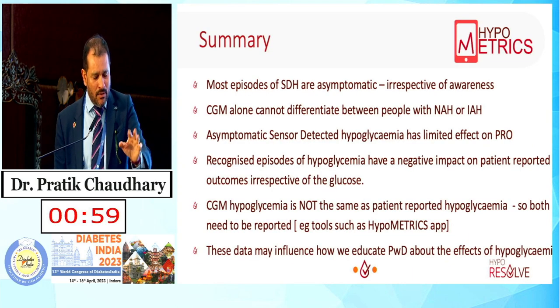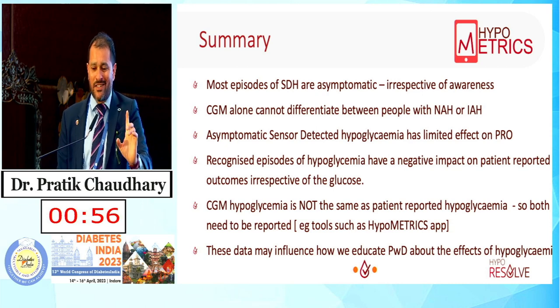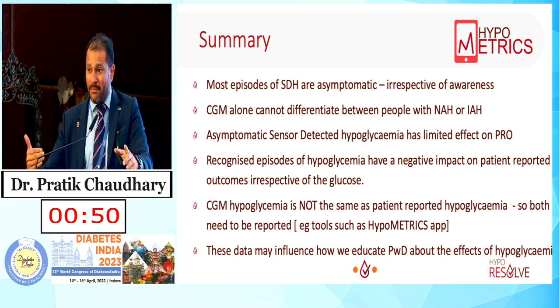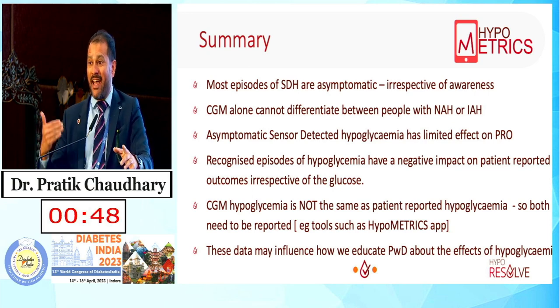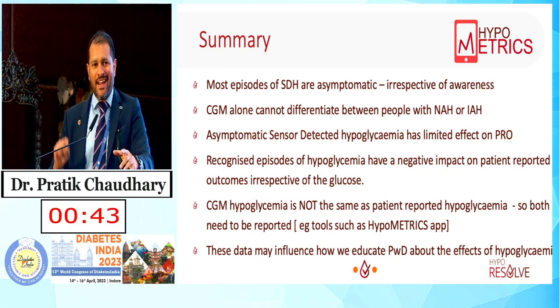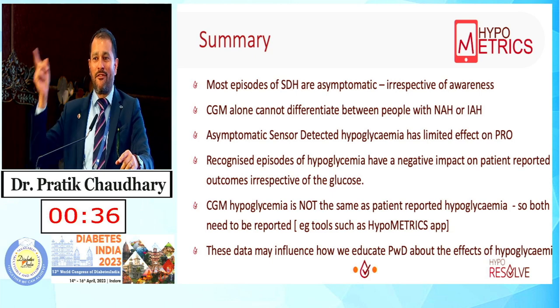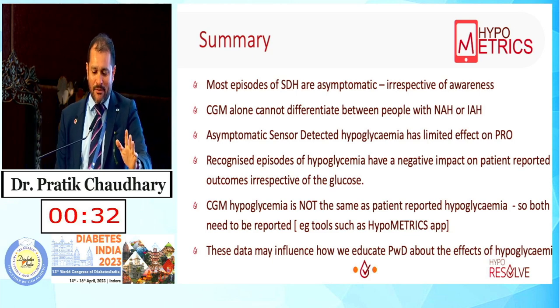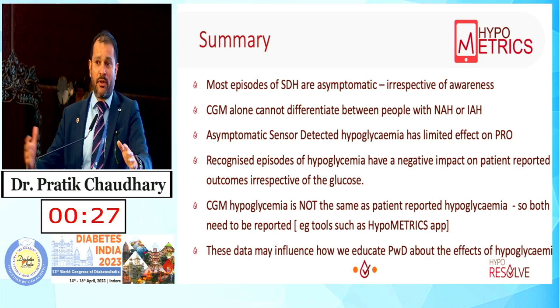So in summary, I'm on time. Most episodes of CGM hypoglycemia are asymptomatic, 70 to 80%, irrespective of awareness. We need to accept that and expect that and not be scared by it and not scare our patients by it. CGM alone cannot differentiate awareness status. I actually found this result. I published on this in 2005 and then repeated the same study again. Asymptomatic sensor hypos have a very limited impact, if any, on patient-reported outcomes.